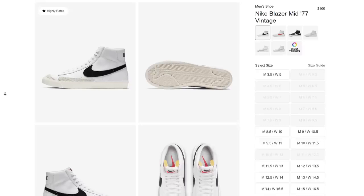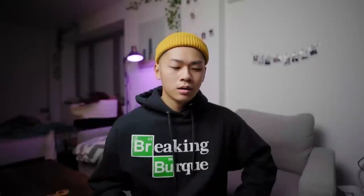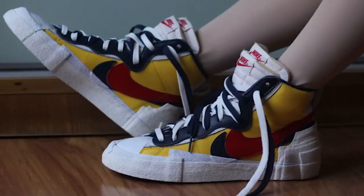Now, like I said, there are different models that you got to keep in mind. You got the classic Blazers and you have the SB Blazers, SB standing for special breed. There's mid tops, there's low tops, there's suede, there's leather. Whatever you prefer, there's probably a model for you to shop for.